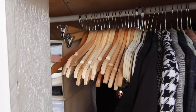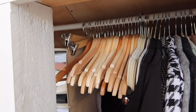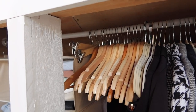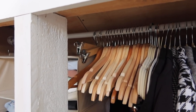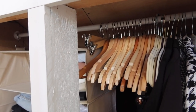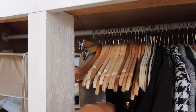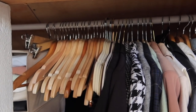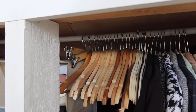New issue I didn't think I had: where are these hangers going to go? Because they're kind of just sat here and I don't know what to do with them. Do I put them in a bag? Do I put them in a box? They don't really go here, so I don't know what to do. I did originally have them on top of a unit that was in here, and they kind of just filled up the space, but they're excess hangers that I want to keep. I just don't know what to do with them. We'll have to see.